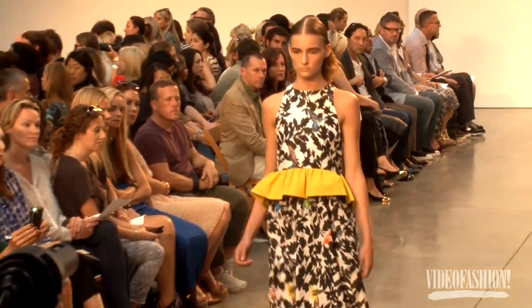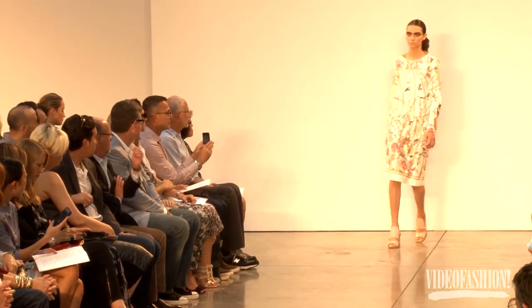I was at Thakoon, and I must say, charmed from the very first dress that walked out, the idea of birds and flowers and captured in an aviary cage in that amazing dress.